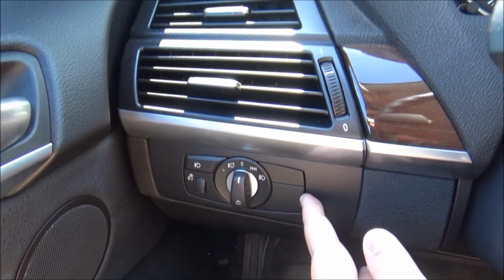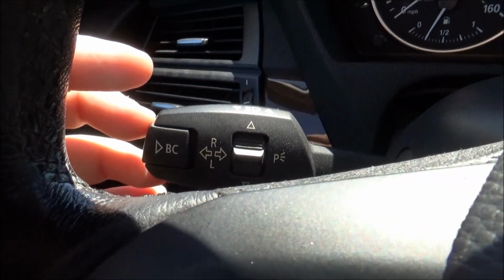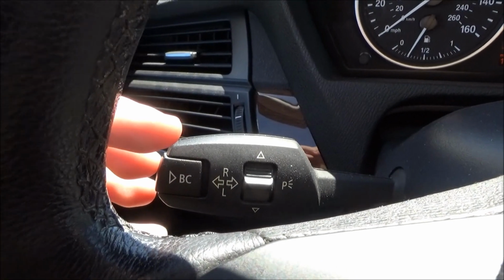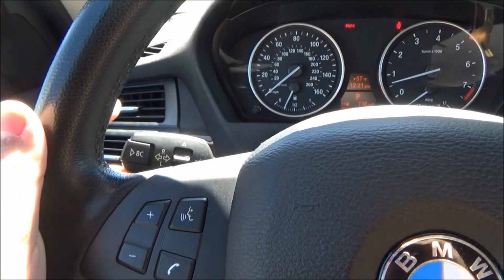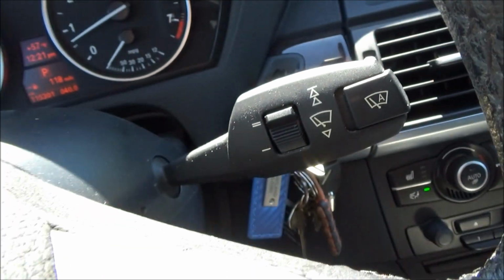Your headlight controls, panel dim. Right here you've got the controls for your information display, as well as your high beams, turn signals, and parking lights. You have your cruise control and your wiper controls.